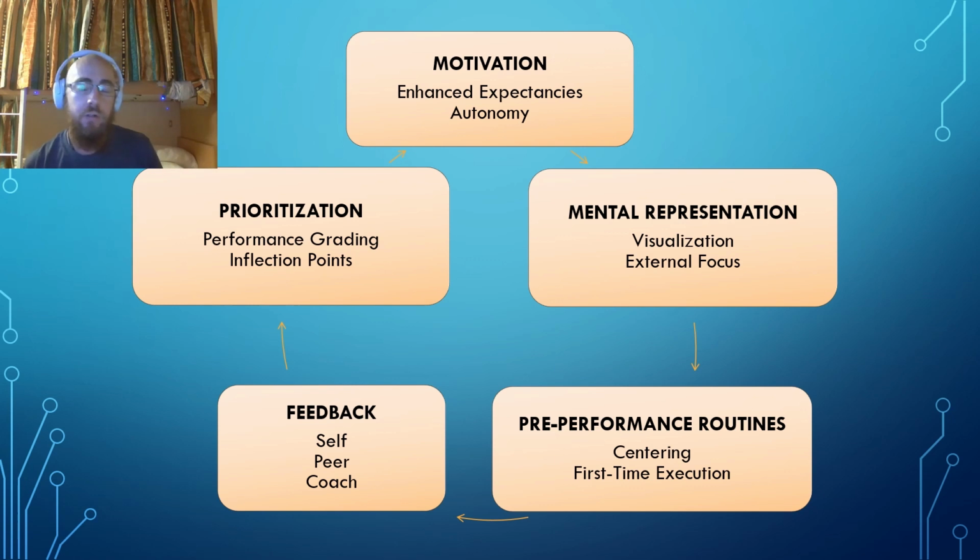Pre-performance routines refers to these routines that we go through right in the last few seconds before a performance to create consistency and reliability and predictability and kind of get us in the rhythm of a performance. And then feedback is how we determine how we're doing. And it comes from three sources there. And then the last element here is prioritization of determining what we should practice, how we should spend our time in the practice room to get the best return on that practice time investment.